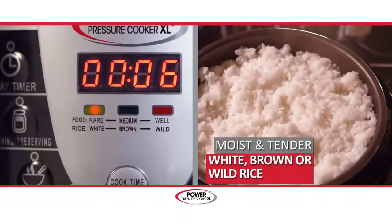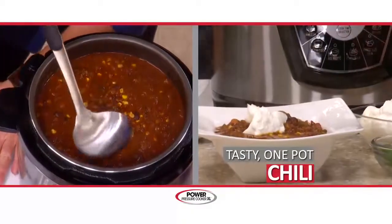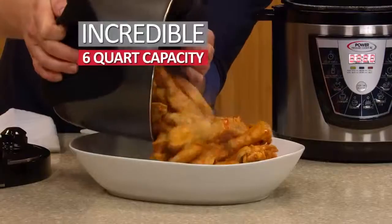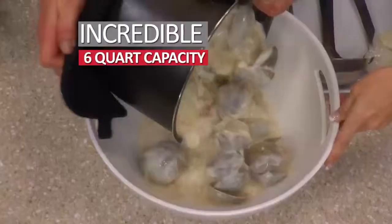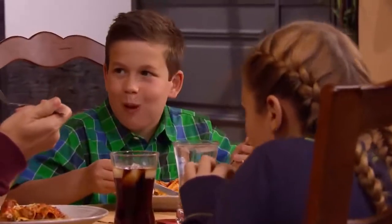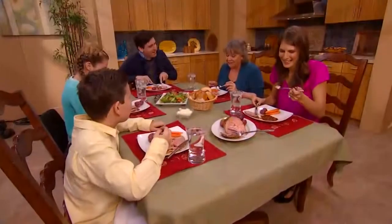Perfect rice, white, brown, or wild in as little as 6 minutes. Tasty one-pot chili ready to serve in 20 minutes. The Power Pressure Cooker XL's incredible 6-quart capacity allows you to cook hearty, fill-up-your-plate meals that will have them coming back for more. And look, touch a button to set that delay timer and eat when you want to.